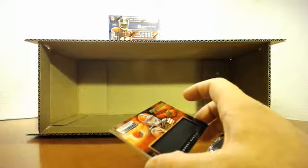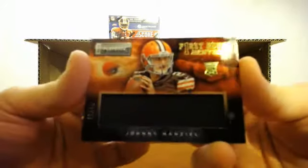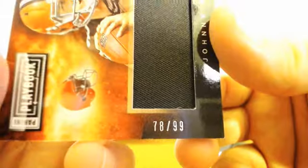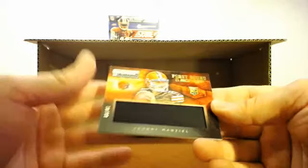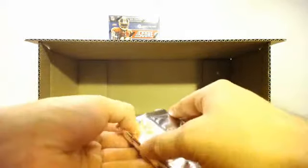No, I don't really do recaps. I could do some of the bigger ones, but Johnny Manziel jersey card, first round edition for the Browns, number 78/99.